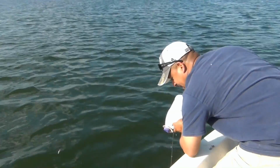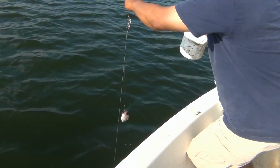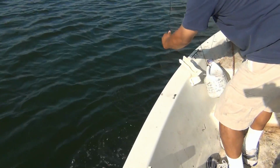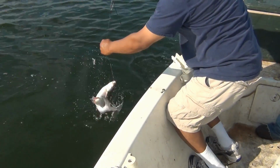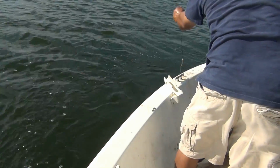Okay. Yeah, just flip them right in. Another nice little blue, a couple pounds.